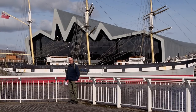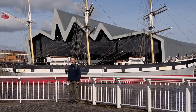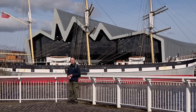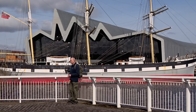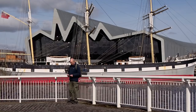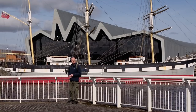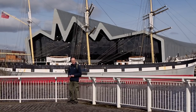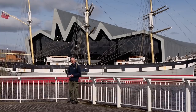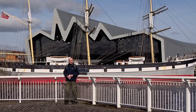In quite a few places on the river, especially at low tide, you can often see the landing stages for the many ferries on the river. And there were quite a few of them between the centre of Glasgow and towards Yoker and Renfrew. At low tide, in the same way that you can see the various slipways of the shipyards that have gone, you can also see the steps that led down to where you would get on and off these ferries. And there was quite a few of them.